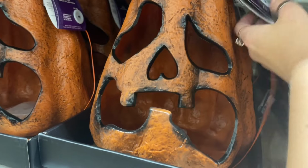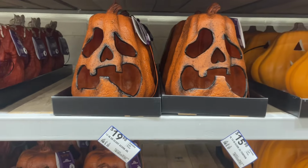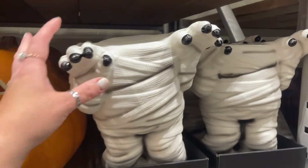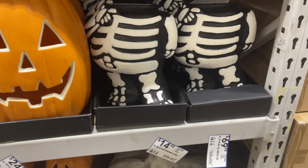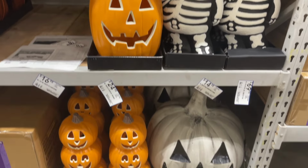This one just lights up, right? Yeah, it just lights up. Like the rotten. He's only, what is he, only 20? That's really good. I ran into these little things you put your carved pumpkin on, little mummies, the stands, they're 15, and then the little skeleton one, also 15, or glow mold.